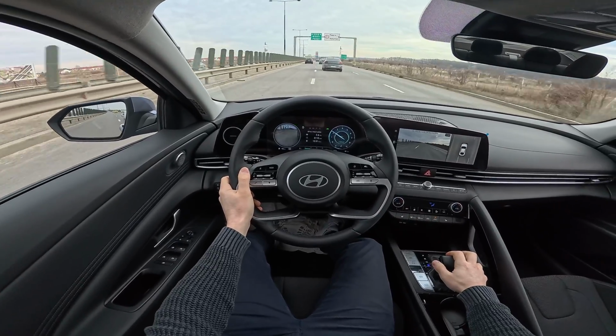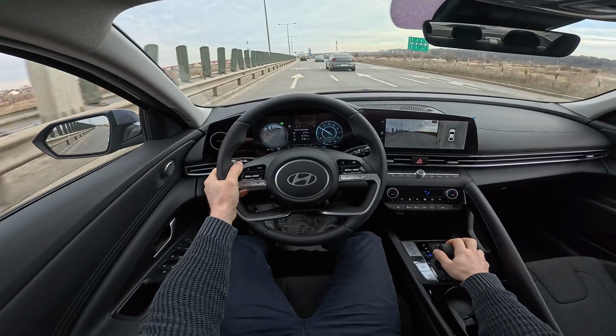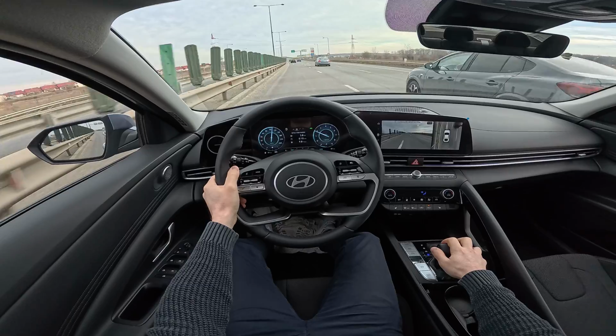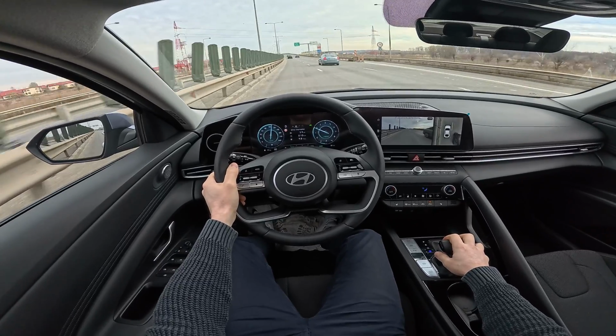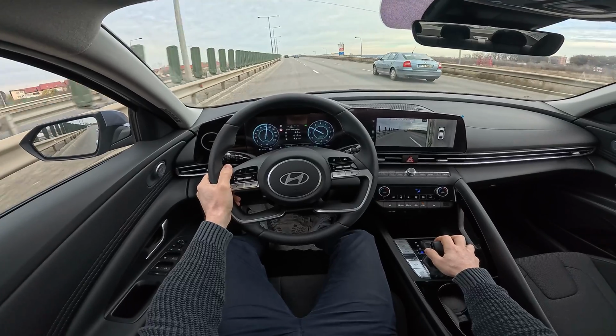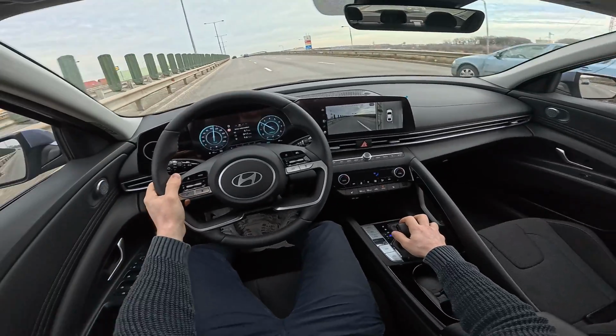You can also overtake other cars without any problem, even in eco mode. The car stays really well on the ground, on the road, on the highway as well, at high speeds.